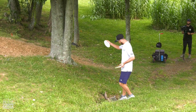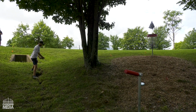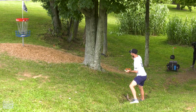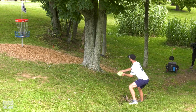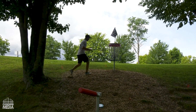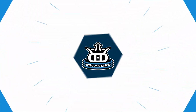Pretty good shot overall. Yeah, I just kind of went over the top, kind of hyzered over the ceiling of the grass, and then kind of came right here. So there you have it. I'm going forehand drive, forehand criminal, and hopefully a tap-in birdie putt.